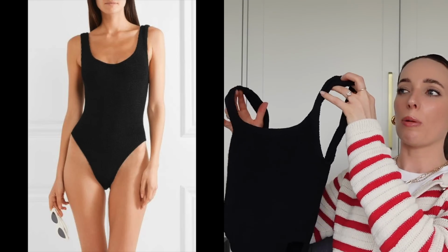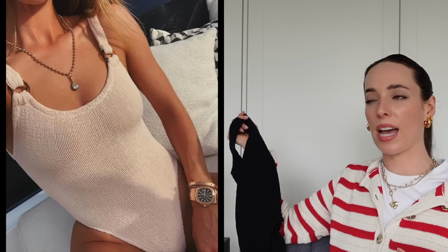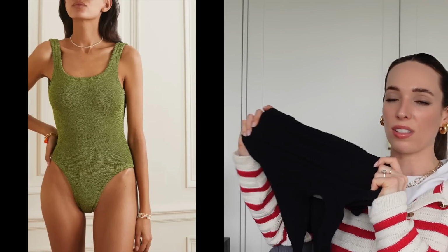So next up we're going to look at a summer staple, which is the Hunza G swimsuit. I picked this up this time last year after seeing so much hype about Hunza G swimsuits. If you haven't heard about them before, they're a UK brand that are so popular, and they created a one size fits all swimsuit in this kind of crinkle fabric. I think it's called a seersucker fabric.